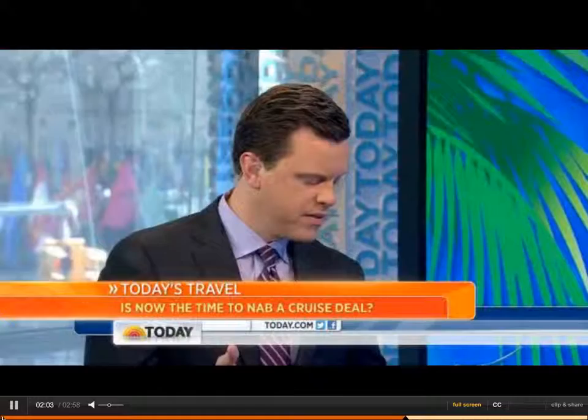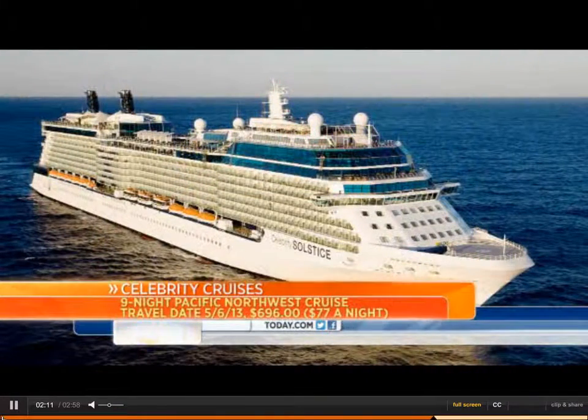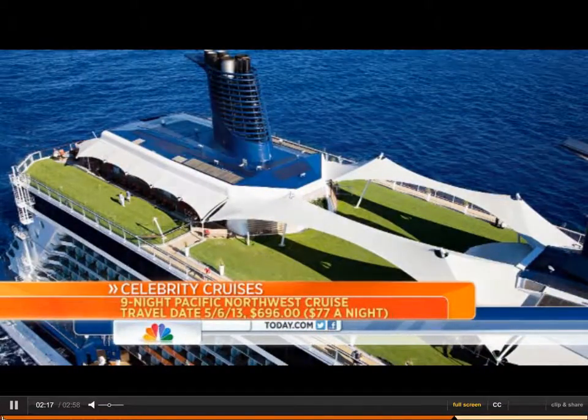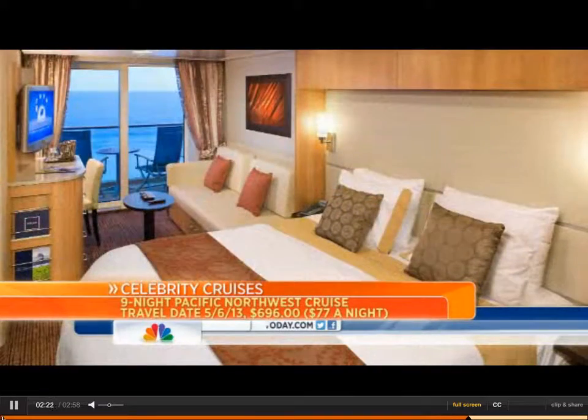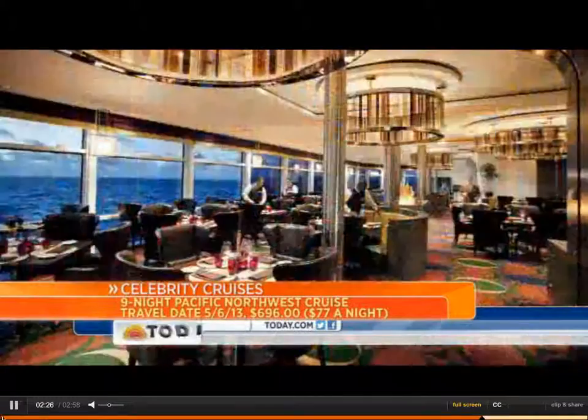Next one, I couldn't believe this, $77 a night for 9 nights in the Pacific Northwest. Yes, it's doing a repositioning cruise, and that's the reason it's so inexpensive. It's sailing from San Diego up to Seattle. Then that ship, which is Celebrity Solstice, will be doing round trip Alaska. So if you can get on board this one on May the 6th, you'll save yourself a ton of money on the daily rate. San Diego, Los Angeles, Santa Barbara, San Francisco are just a few of the ports.